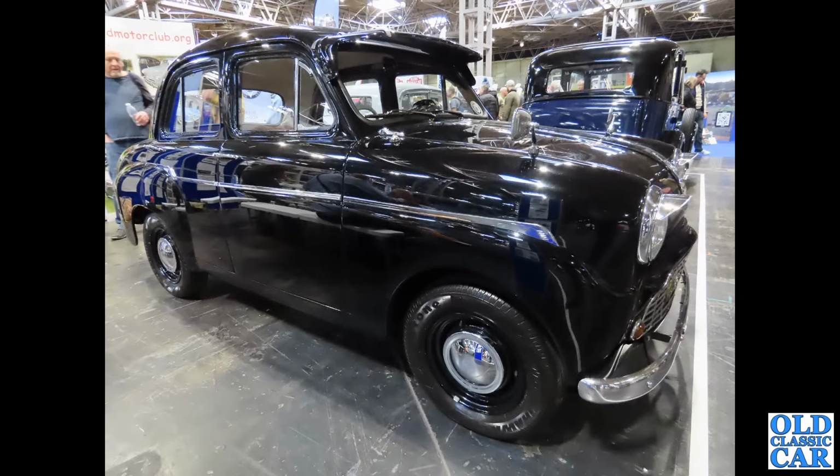Good old Standards, here we are, the little Standard 8, very similar to our own little car, similar age. Mid-1950s, rival of course to the Austin A30 and the Austin A35. This had the 803cc engine. Great little run-arounds these are.